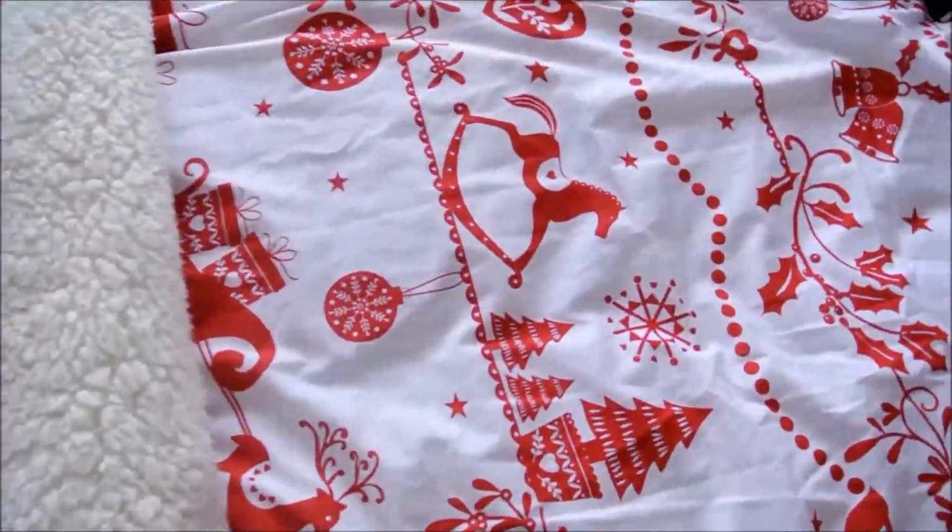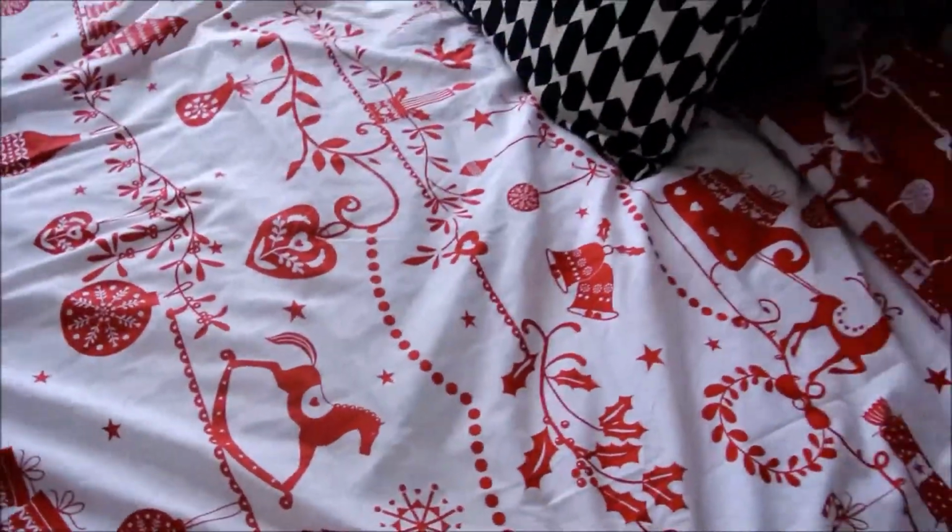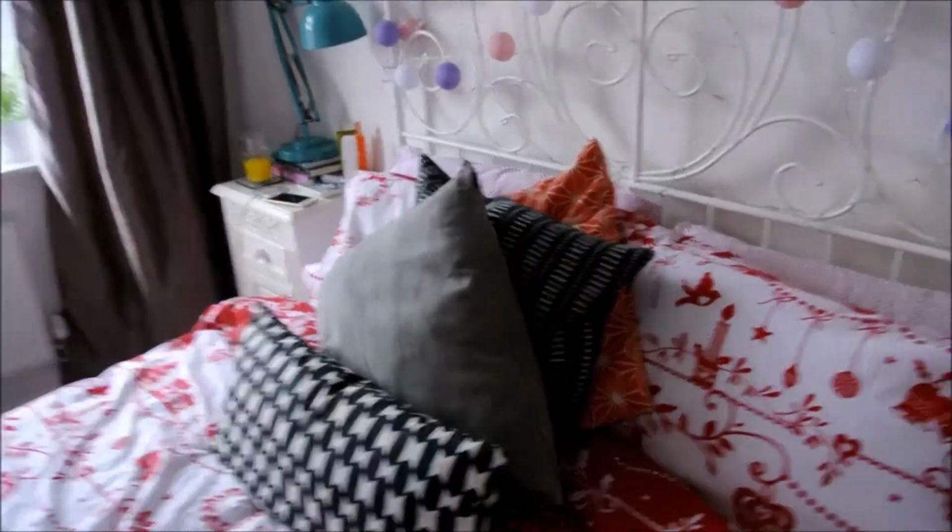So first of all, I thought I'd show you my bedding. I got this last year. I'm not sure whether I vlogged it last year. I think it was from Asda. But yeah, I've whipped the Christmas bedding out. I thought it was a little bit early to put the Christmas decorations and the Christmas tree up, so I thought I'd get the Christmas bedding out because I felt really festive yesterday.